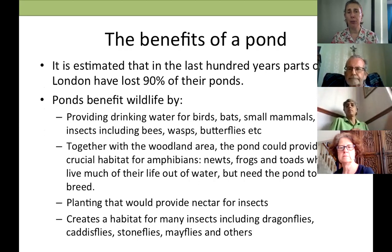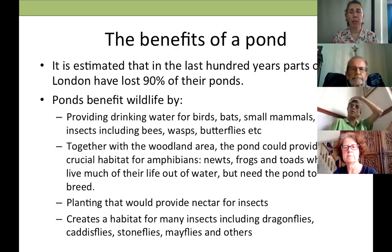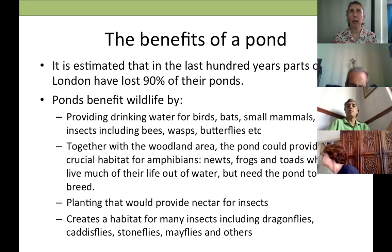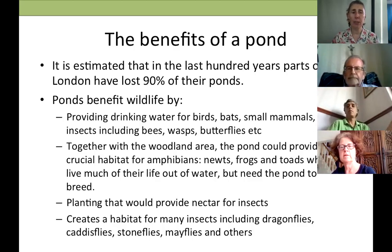So the benefits of a pond. They reckon that in London, 90% of the ponds that existed back at the turn of the 1900s have gone. So there's been a massive reduction in the number of ponds, I think not just in London, but across the whole country as well. The countryside has changed and become much more industrialized, and here in London a lot of people have gardens, but a lot of people don't have ponds in their gardens. So there's a lot of ponds that have been lost.